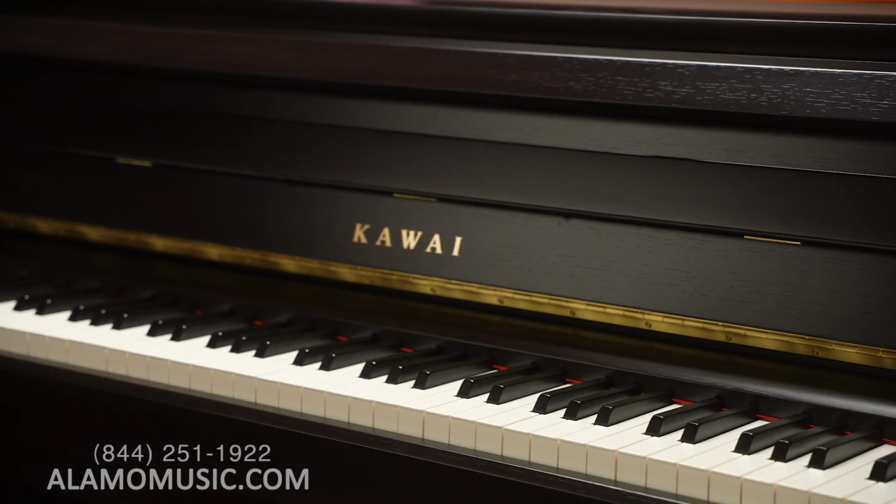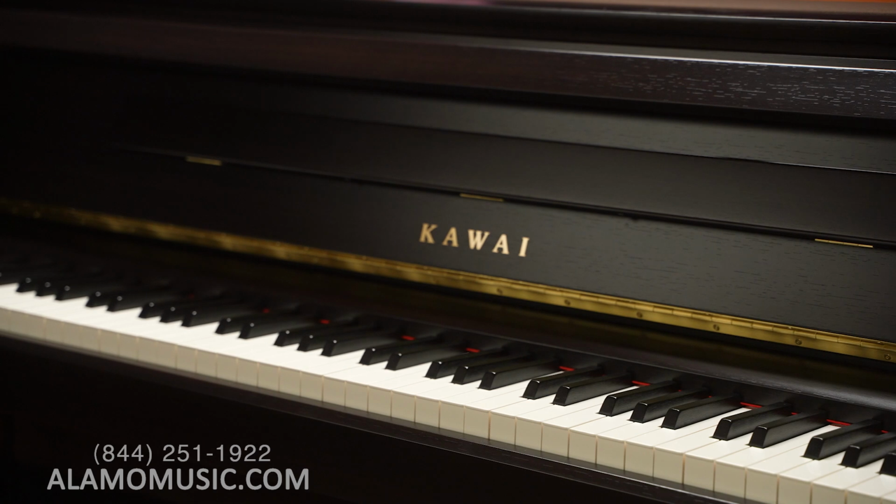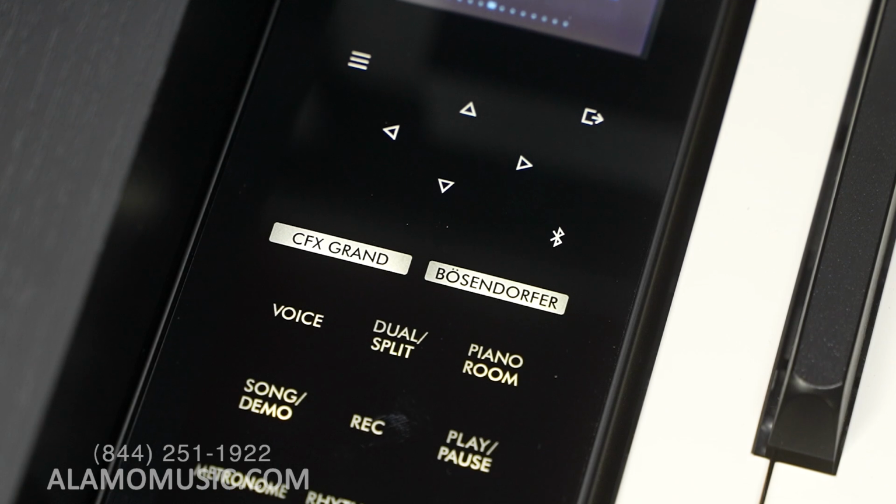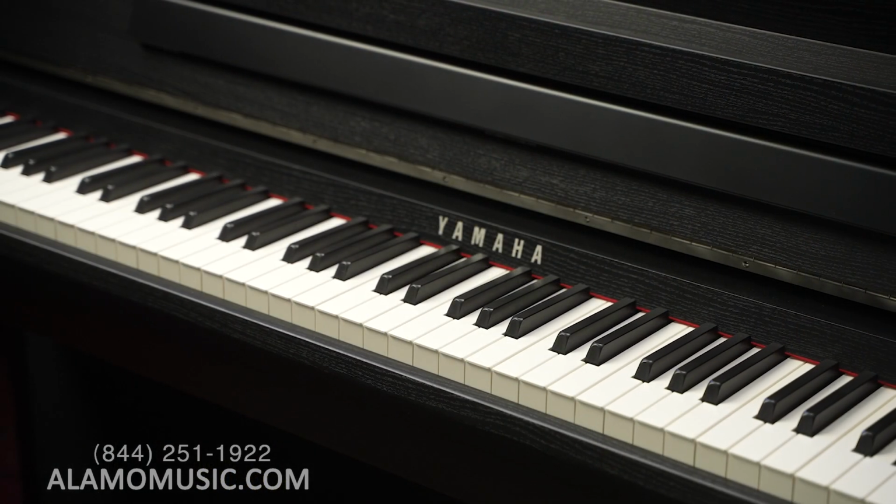But I believe that the way that thing sounded in here was just really incredible. And of course, the Yamaha has the CFX sampled, their 9-foot concert grand from Yamaha. It's their premium level grand CFX, and they also have their Bosendorfer Imperial, because Yamaha and Bosendorfer are the same company now.